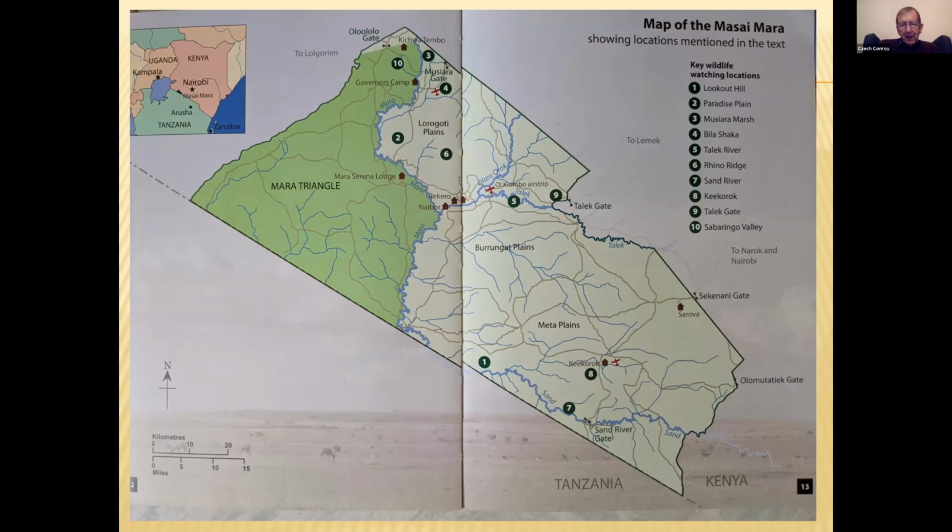So looking at the bigger map here, that diagonal running across the image is the border between Kenya and Tanzania. And the green area is the Masai Mara National Reserve. You see part of it is dark green and the other part light green. The dark green part is called the Mara Triangle. I won't explain why they're different colors. They're all part of the Masai Mara National Reserve.